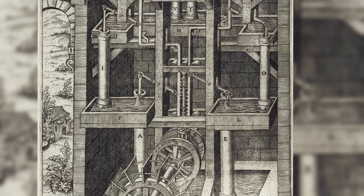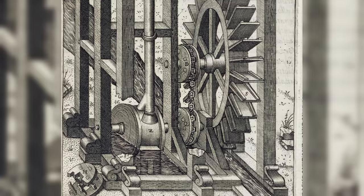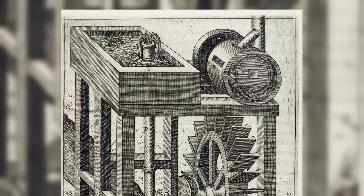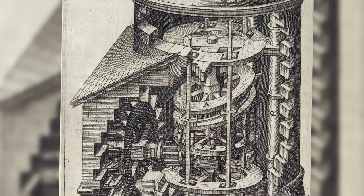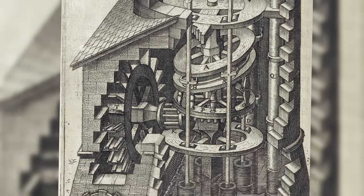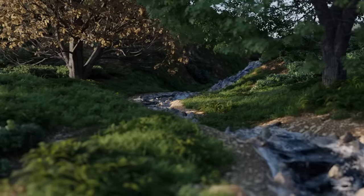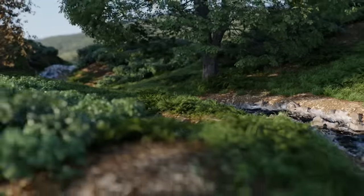Anyway, Ramelli comes up with all sorts of crazy ways to move water. Sometimes it seems each page more crazy, though admittedly ingenious, than the last. But as improbable as some of these machines may be, there was one that stopped me in my tracks the moment I saw it. It's this one, Plate 57, one of the many water pumping machines in the book. At first glance, it may seem like just another one of Ramelli's brilliant but kind of bonkers machines, but I assure you, dear viewer, it is much more than that and worth sticking around to the end. Okay, let's break it down.